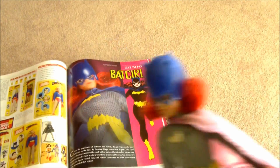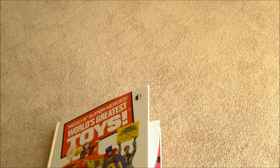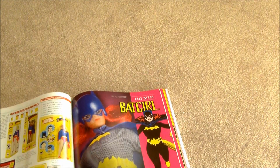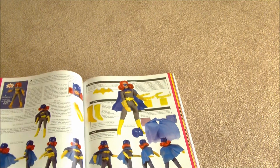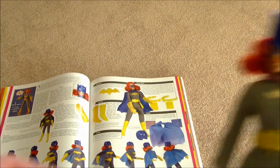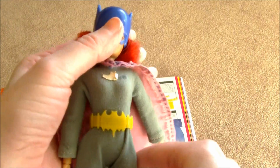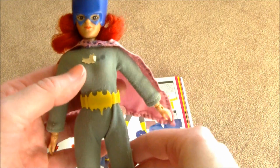And by the way, you can read a whole lot more about this doll and all of the other Megos in this great book, Benjamin Holcomb's Mego 8-inch Superheroes: World's Greatest Toys. This is a hardcover book and it's just got so much information in it. I love this book. But also you can look up megomuseum.com. Those guys have a wealth, a mountain of information on their site too, and they've been very helpful to me in different projects that I've worked on. So thanks guys, megomuseum.com.